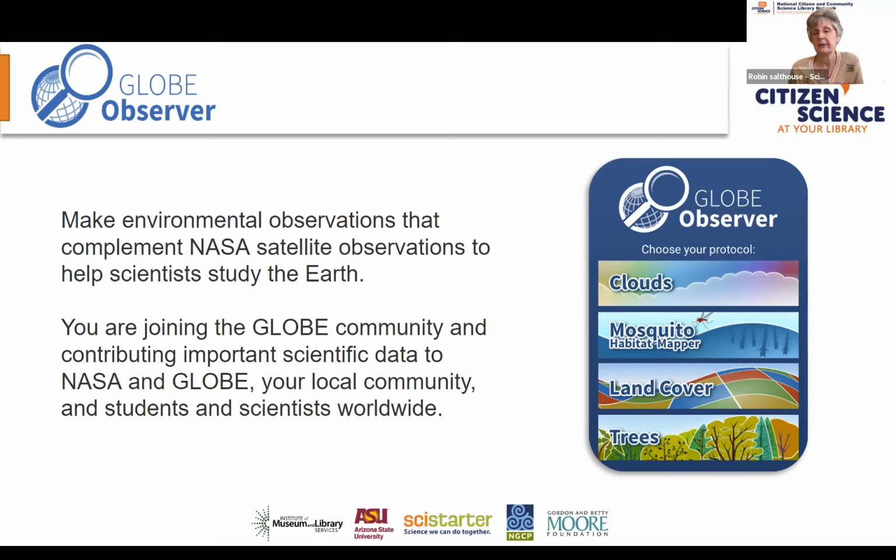Mosquitoes are a really important health concern. Mosquito bites are one of the biggest killers in the world, so it's important that we identify those mosquitoes and where they're being found, not only in the United States, but around the world. And that also has to do with climate change. What are these warming temperatures doing to our local environments, by way of mosquitoes moving into areas that weren't there before?